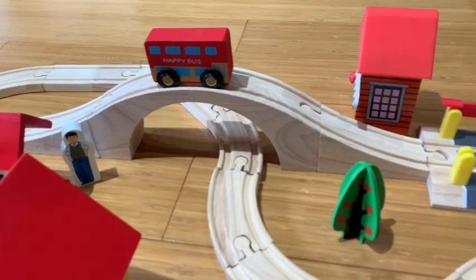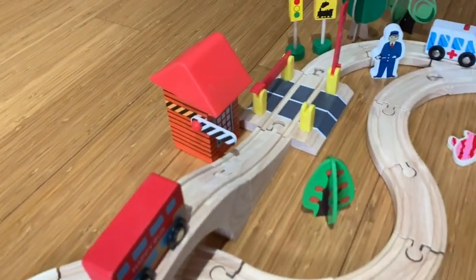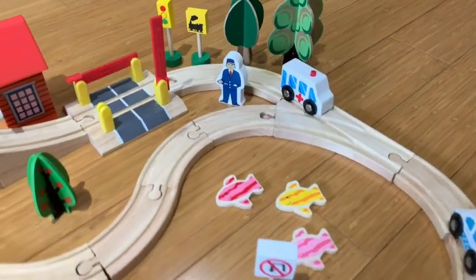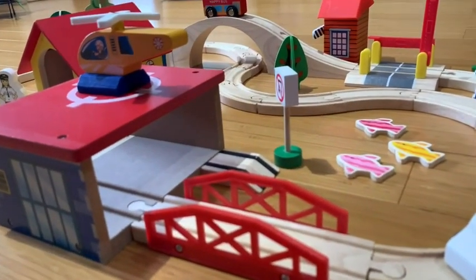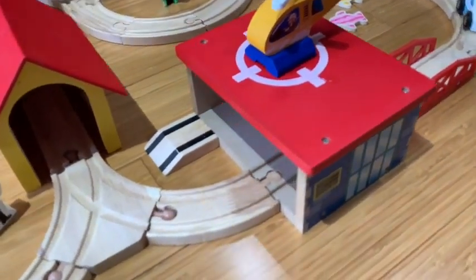It comes with everything to make this set really come alive, from magnetic trains to different types of vehicles, road signs, a police officer, a conductor, trees and bushes, little fish with a magnetic fishing pole, and so much more. So it really is a full hands-on activity for your child.